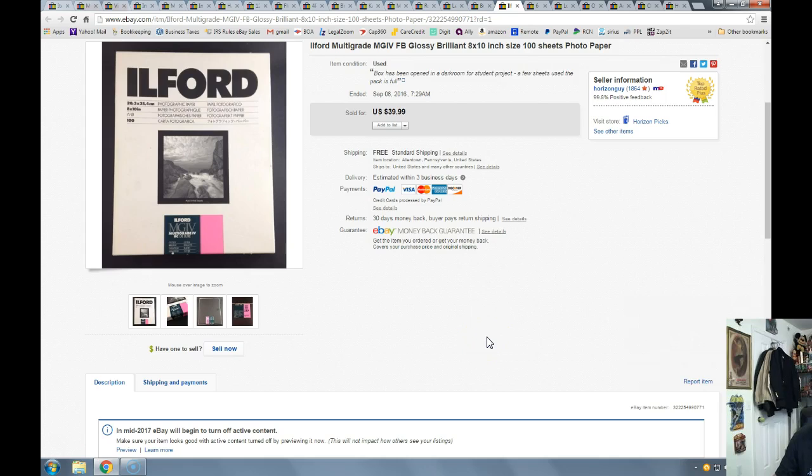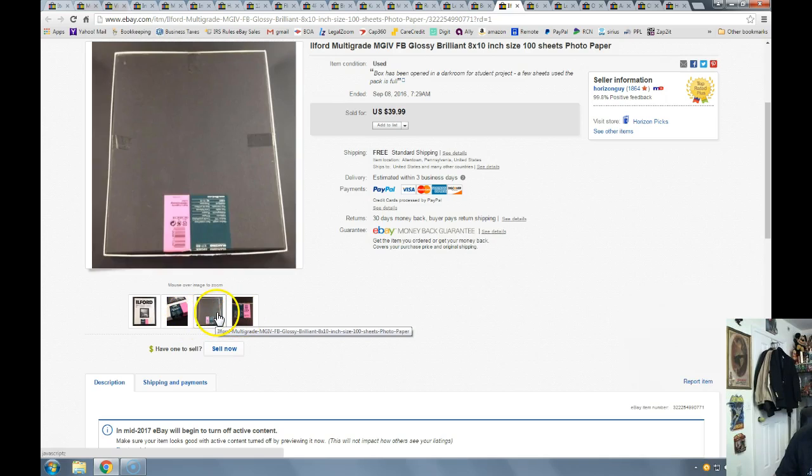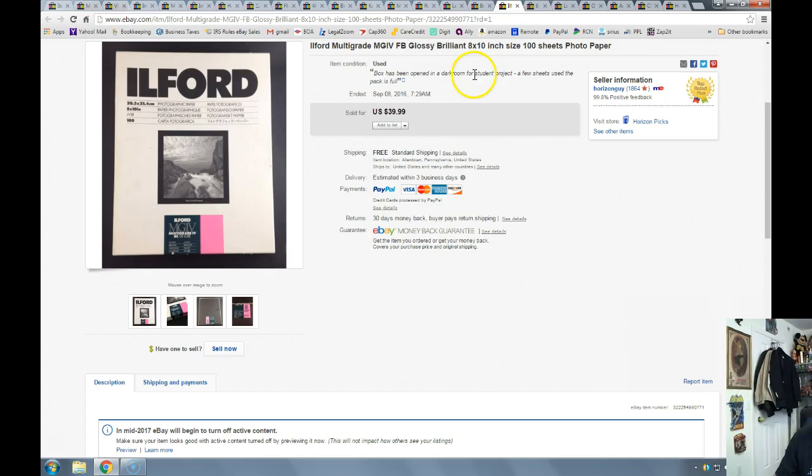At a yard sale, I came across some photo equipment. This was one piece, Lightroom photographic paper for development. This was an opened box. The girl had a bunch of photography stuff, and I did pick up a few different items. She said she used this for a project, and I did put that right in the condition, but she said it was nearly full. I did get full price on this with free shipping, and this sold within about a day or two, right away.